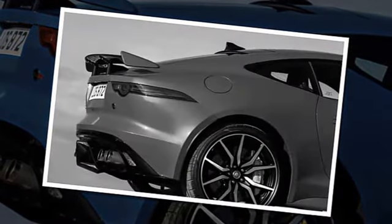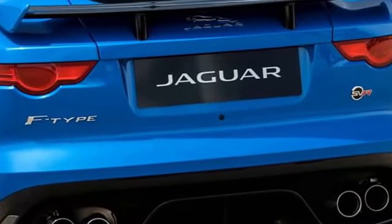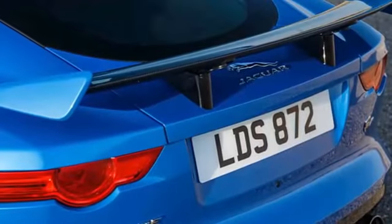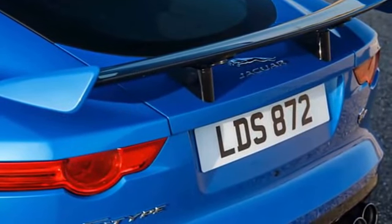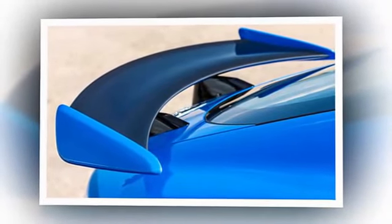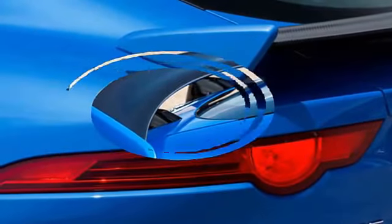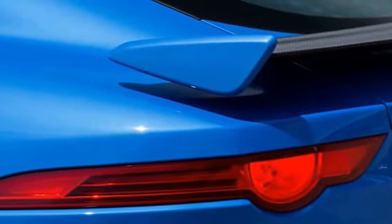And believe it or not, you actually get a decent amount of cargo storage back here. It's enough for a set of golf clubs or maybe a weekend's worth of luggage. A little bit of storage down low here, probably enough for a couple of hand towels or maybe a can of Fix-A-Flat or something. We push the button there and the whole thing raises down. Just beautiful. Very cool. And of course, all the good stuff with the F-Type, like those tail lights, all remain.